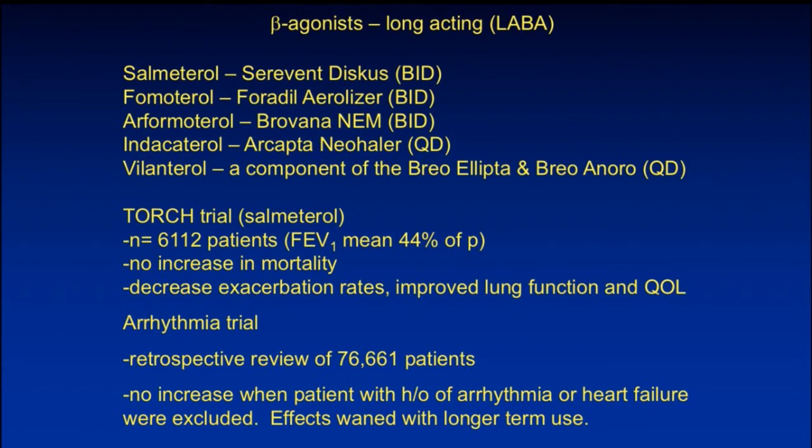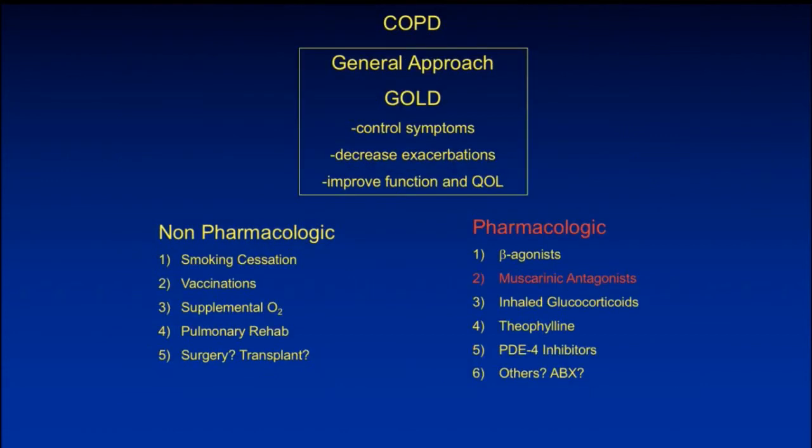Which brings up an interesting question. What happens if you've had asthma your whole life and now you have COPD? And that's kind of the overlap thing, and that's controversial. We'll talk about how I deal with that.